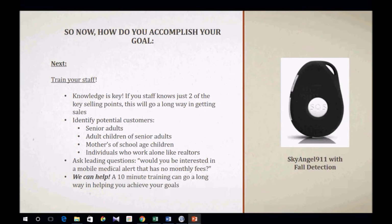The other part of this that's really important is identifying the potential customers. Who are the people that are going to be buying these products? And we have a list of some of them here. Senior adults, of course we understand that. And senior adults today are totally different than they used to be. Senior adults that go out camping, that go out walking, that want to live independently, they're not going to be sitting in their home. They're much more mobile than they used to be. So definitely senior adults are your target market. Adult children of those senior adults, that is typically the target market that you really want to focus on, because they're the ones that are making the decision. They are the buyers of these products. So when you see those people, when they're looking for other products or you're talking to them, you can immediately identify that they're your target market.